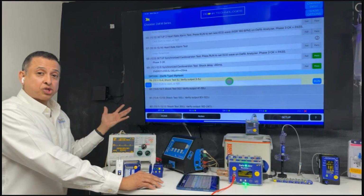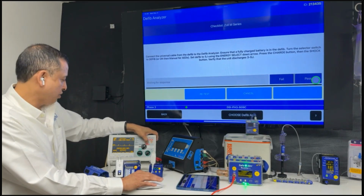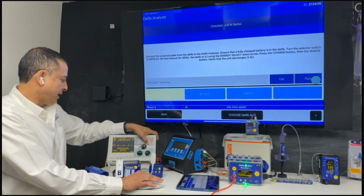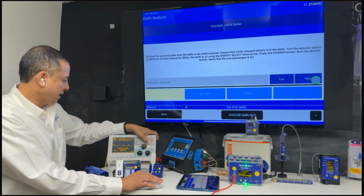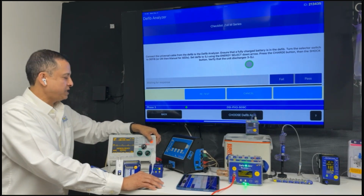Let's say we need to do a discharge test. I need to do a 5 joule discharge test. Okay, let's do that. Let's charge it to 5 joules. So again, my procedure is there. I can more efficiently get through that PM and get the work done, not only the test, but the pass-fail limits.